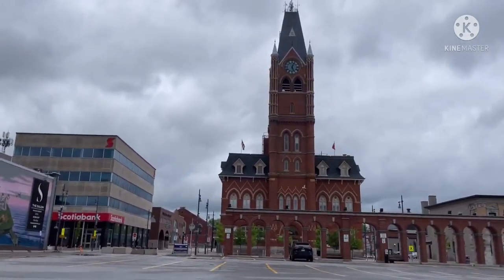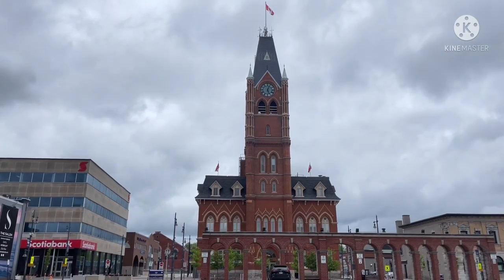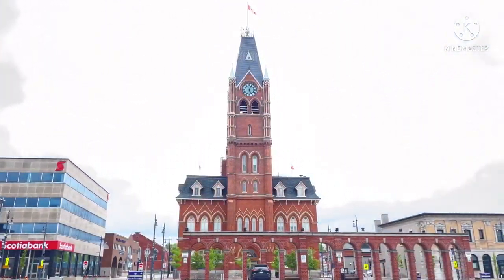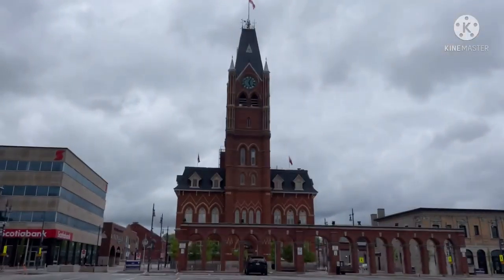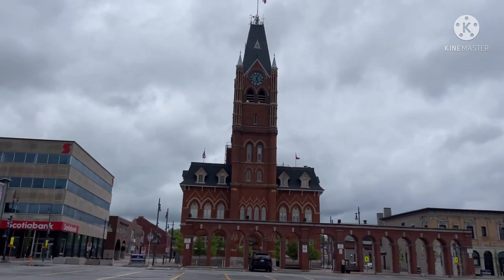This is an impressive Gothic structure from the 19th century. It was extensively and sympathetically renovated in the late 20th century. The building sits at the side of the Moira River in the downtown area. It has a lovely clock tower that can be seen from across the river.